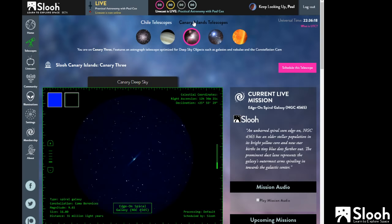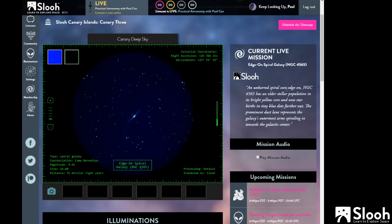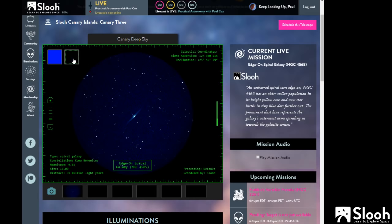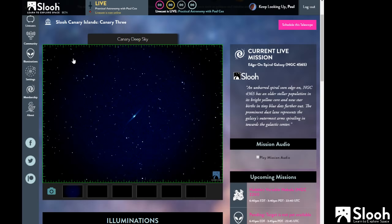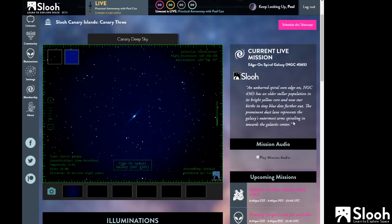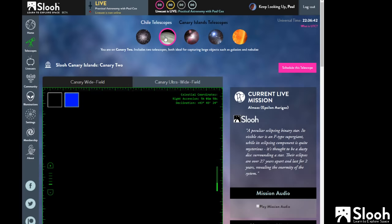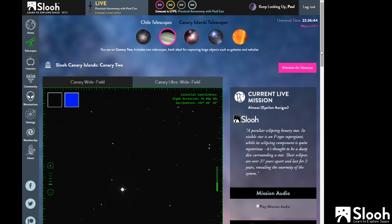Oh, look at that spindle galaxy. Nice. Is that the spindle? No, it's not. Edge on spiral, still nice. I'm going to snap a picture of that. Excuse me, talk amongst yourselves while I snap a pic of that. Done, thank you very much. Canary Deep Sky 3. Let's have a look at the whole image on that. Looking nice, pinpoint stars. Got a bit of a blue haze going over it, haven't we? What's Canary 2 looking at the moment? So anyway, thank you, Lewis, for sharing that.